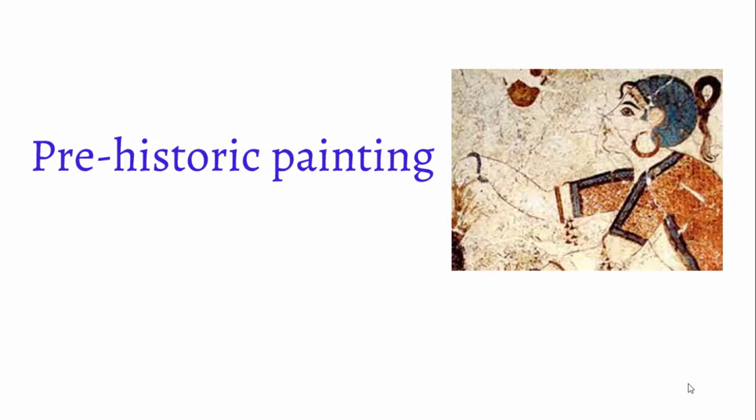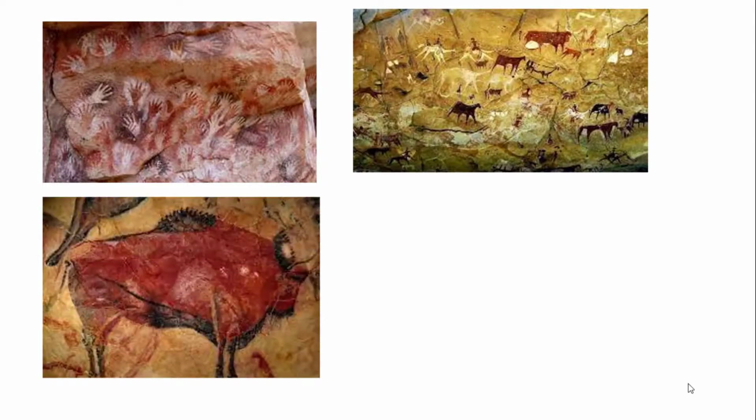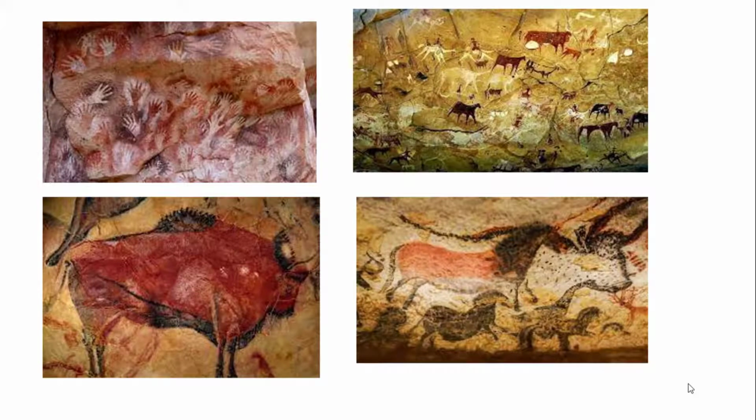When we refer to the prehistoric painting, we are also referring to cave painting. This painting was made more than 30,000 years ago. How do they do it? How do they paint on the cave?